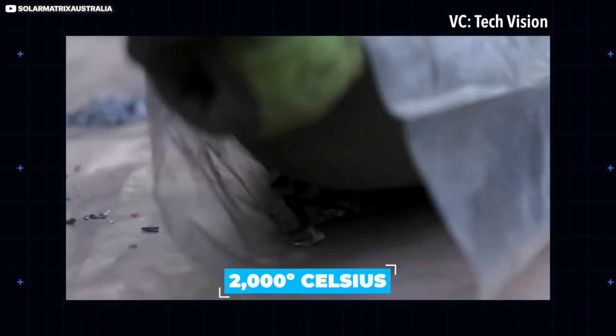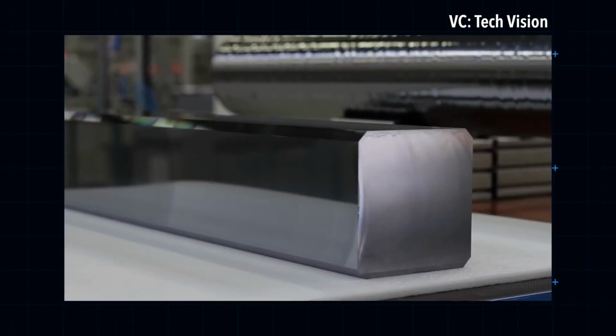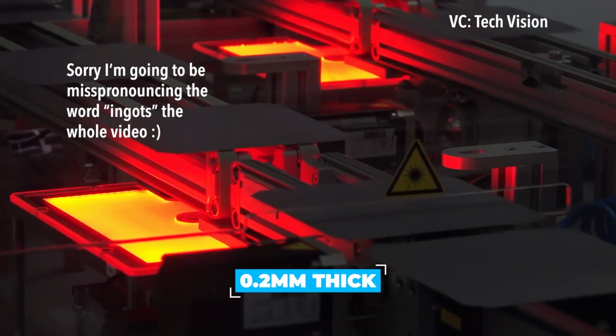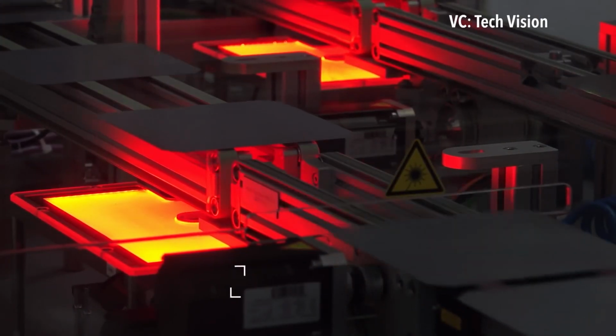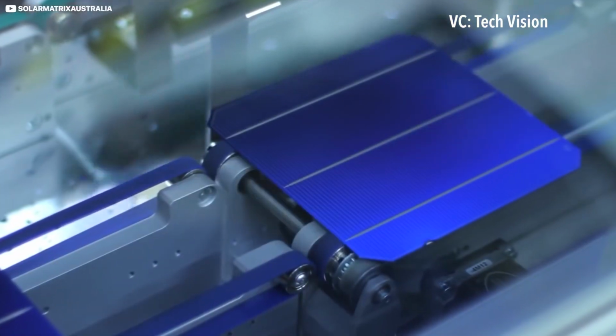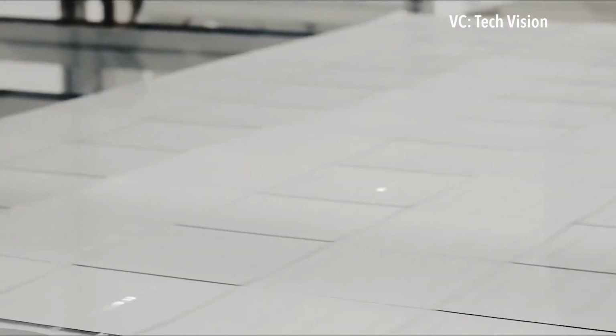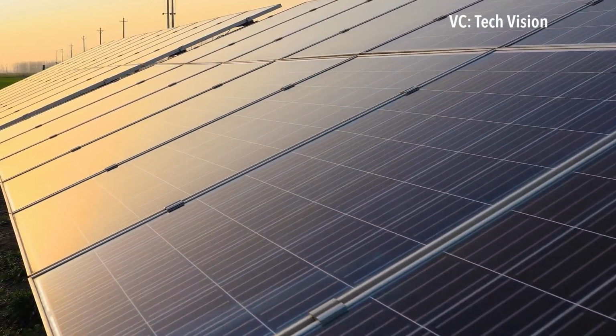First, chunks of silicon are melted at high temperatures in heavy cylindrical blocks called ingots. The ingots are then sliced into thin sheets called wafers, and phosphorus and semiconductors are then added to the wafers to make solar cells. And finally, the cells are soldered together to make solar modules, also known as solar panels.